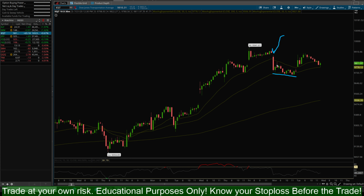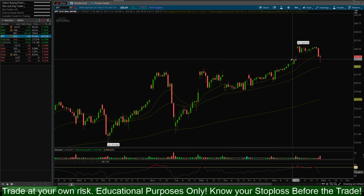As this is taking place, I'm looking over at the Nasdaq and the S&P 500, and I notice those are having bullish days. So this is really something to consider. The Dow Jones Transports is making a bull flag pattern on a 30-minute chart, while the S&P 500 and the Qs are putting in a bullish day, right? So that's a divergence, and that's something that we have to consider.